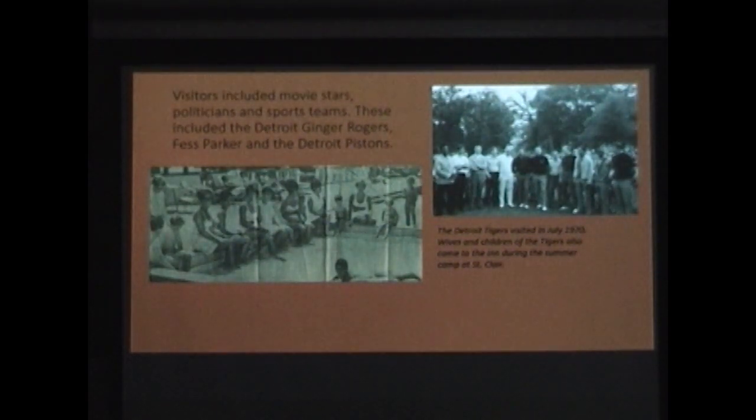A lot of well-known people stayed there over the years, including Ginger Rogers, Fess Parker, the Detroit Pistons. And the Pistons would have, you know, like summer camps here. They would practice at the Marysville High School gym, and then later on they practiced at the St. Clair High School gym. The Detroit Tigers would come, and in 1970, that's what these pictures are from. They're at the Little League Park here in St. Clair, which would be Clutcher Park. And their wives and children are enjoying the pool up at the golf club.